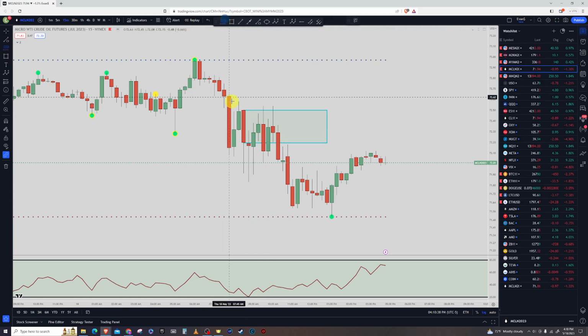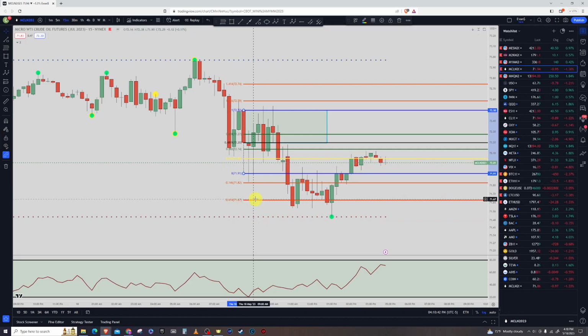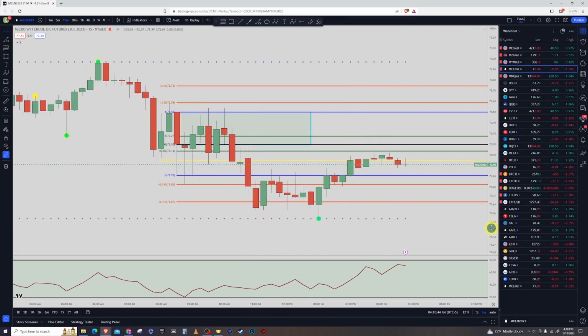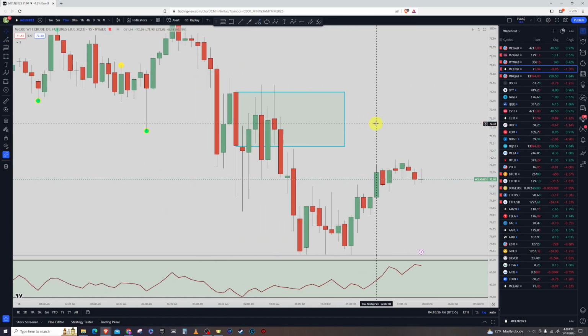We were looking for the target going down to 1.414 right there. And price did not get down there. Price went up, hit the top of the box right there. That's where my entry would have been if I was paying attention to it, and then came back down, hit the bottom for a 30 tick gain for it. So that is crude oil.